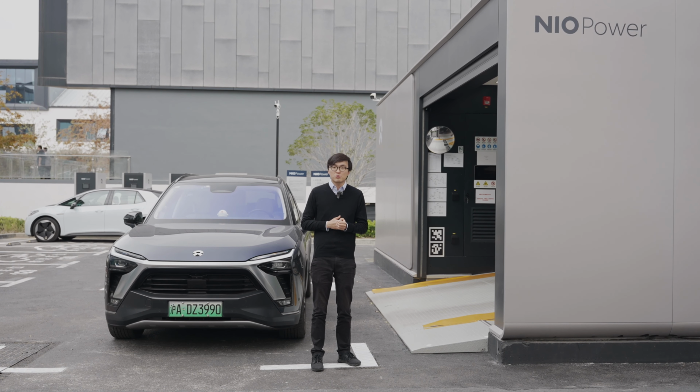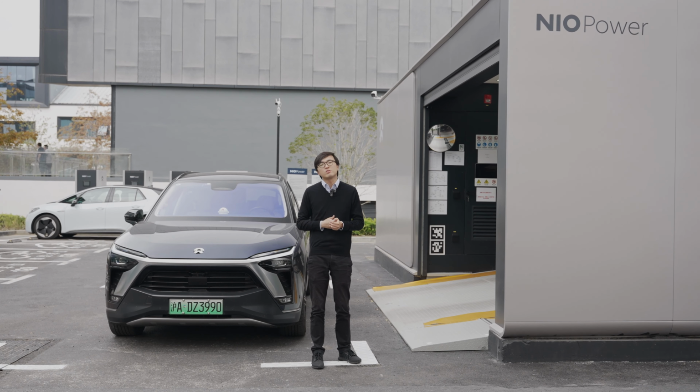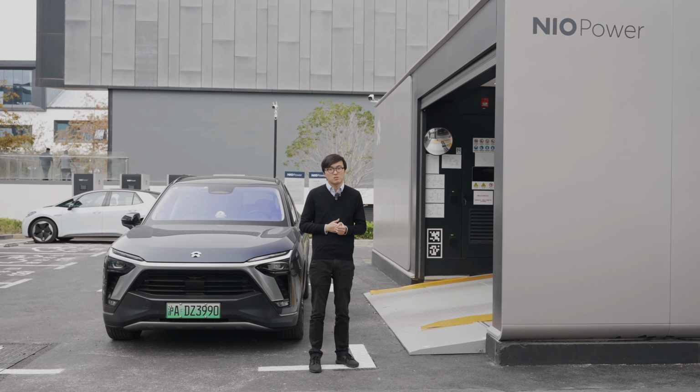The distance in between the stations are determined by the original ES8, which is slightly more inefficient than any of the NIO current vehicles. So whichever car you drive, you will be covered, even with the smallest battery.